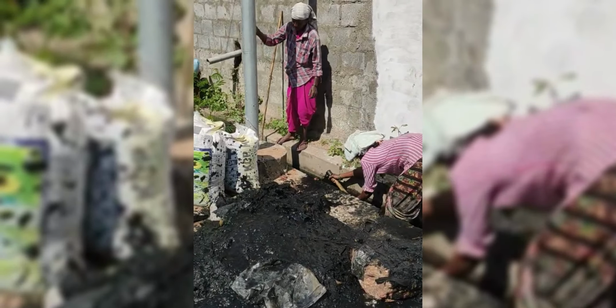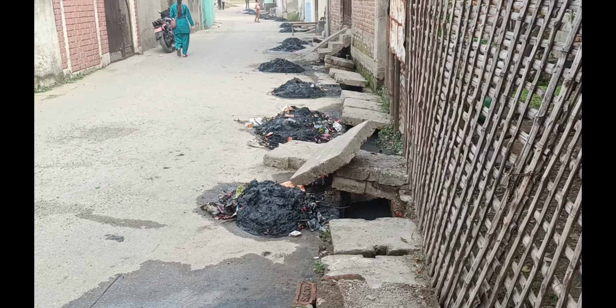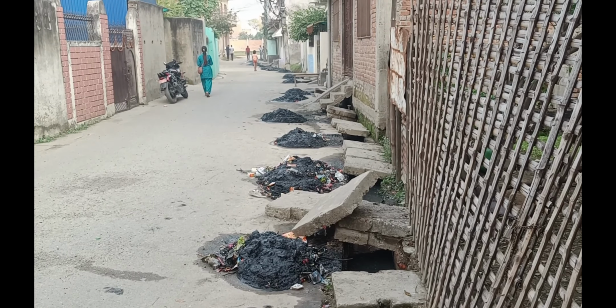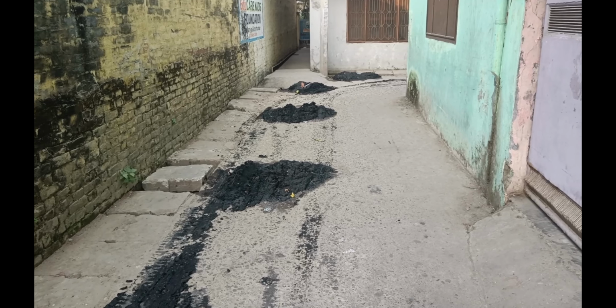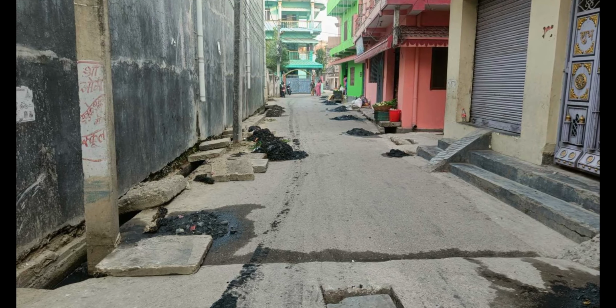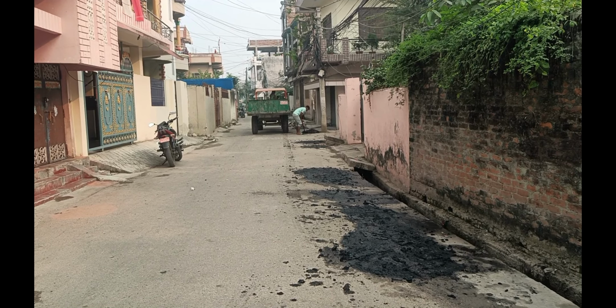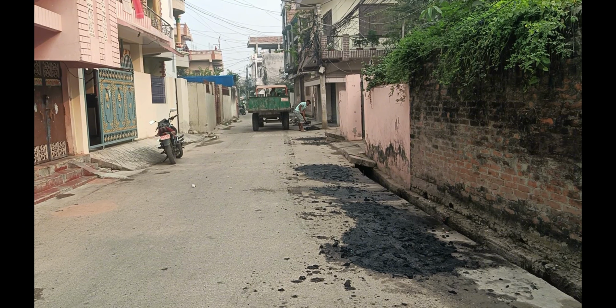Usually, the sludge is picked up manually and kept on the road. It is left for a day so that the water content gets reduced. The vehicles during that time spread this dirt, creating more problems. The nearly dried sludge is then picked up manually, kept on a tractor, and carried to a landfill.